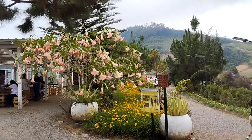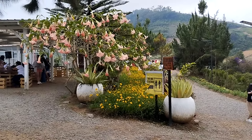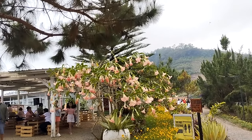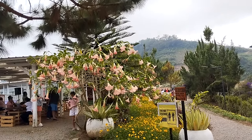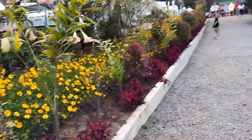I think this is edible, this plant. Maybe fry with a little flour, you put oil. Maybe it's edible. So here there is the spot where all the people will go.